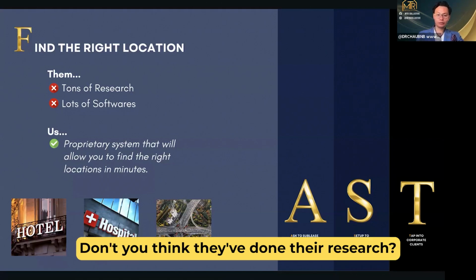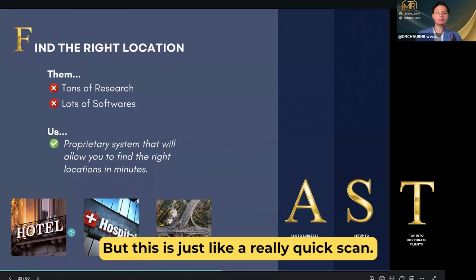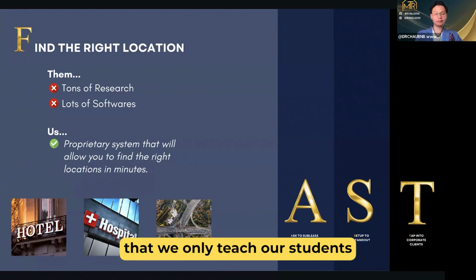Don't you think they've done their research? Exactly. So that's what we do. We follow the whales, we're going to get fed. But this is just a really quick scan to find out where you should look. But there's a lot more to it. There's also 3 more H's that we'll only teach our students.